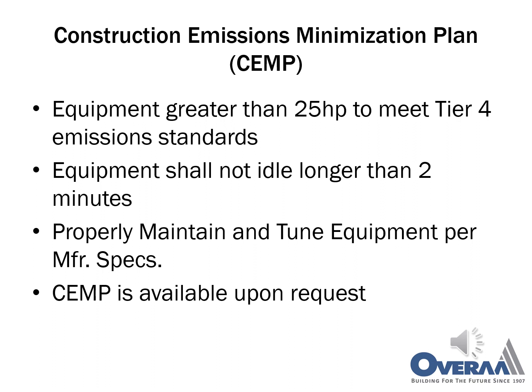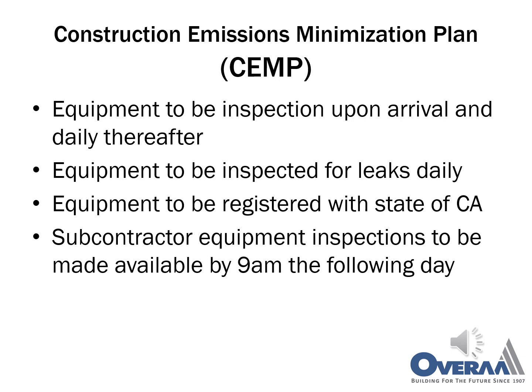OVRA's construction emission minimization plan is available upon request during business hours in the OVRA job site trailer. All construction equipment is to be inspected upon first arrival on site, as well as inspected daily before operations. OVRA or its subcontractors are to assign a competent person who will be responsible for the daily inspections and use of the equipment listed for ARFF project.